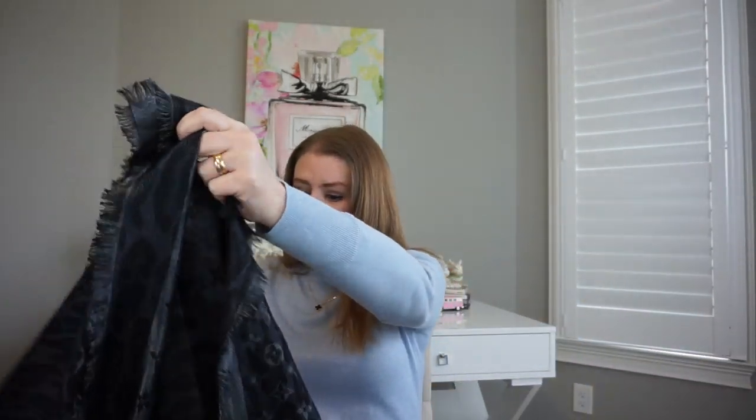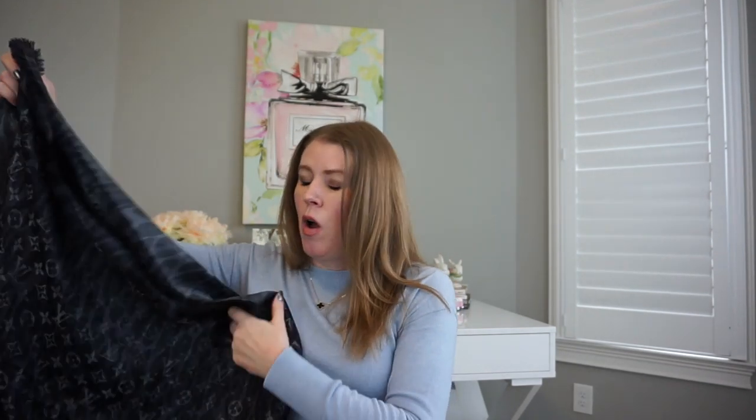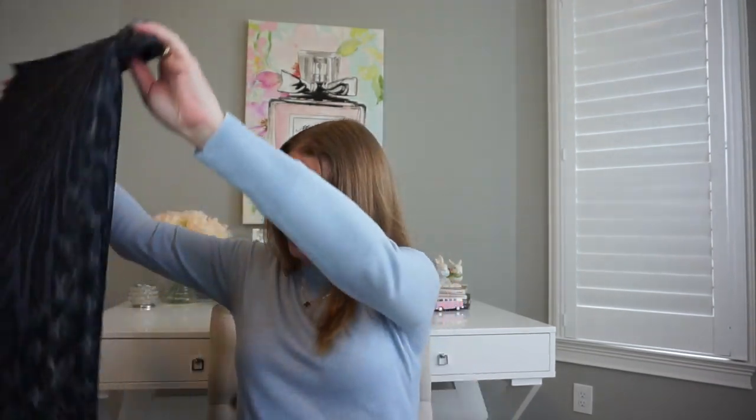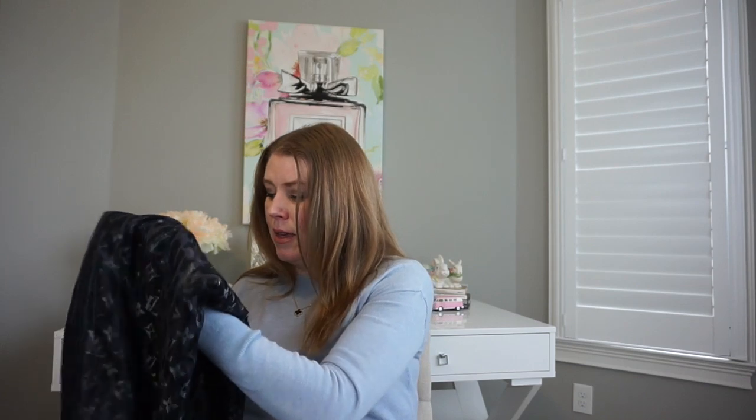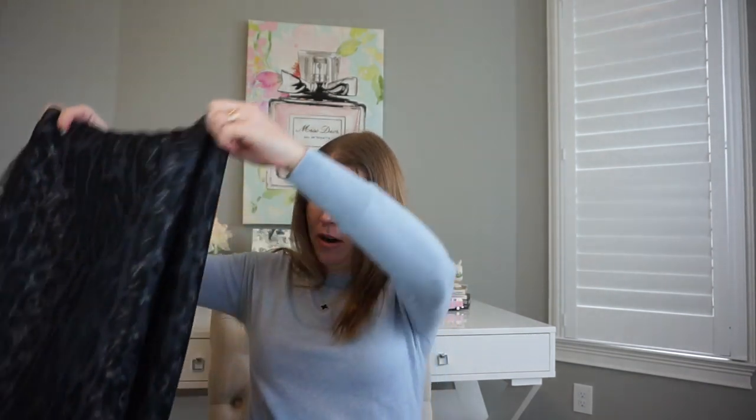But yeah, I bring this with me a lot when we go on weekend trips, because if you're trying to pack in just one bag, I like to bring all one color, so I don't have to bring different shoes and stuff like that. So this will just jazz up the outfit a little bit. Really like this one.